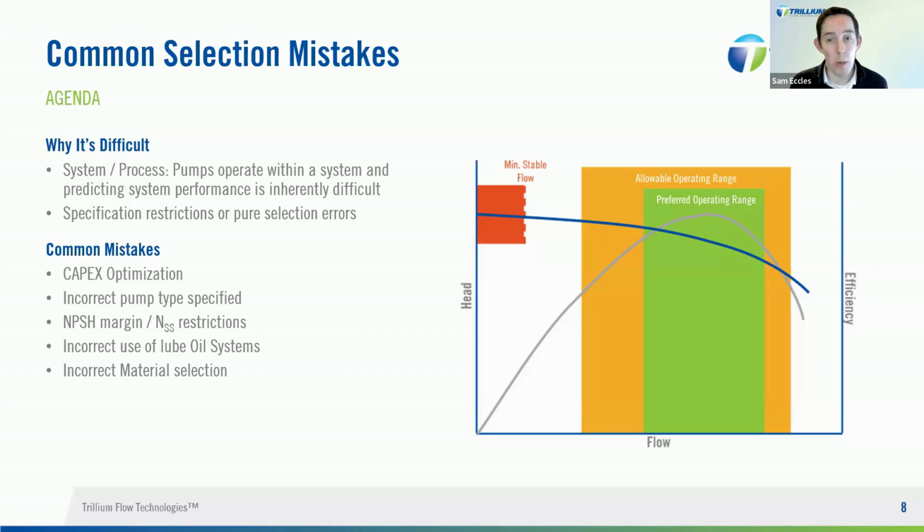Talk about NPSH margin, which is probably one of the ones where we can probably have the most influence between pump purchaser and pump OEM. This is an area where regularly excessive margins are applied that drive a suboptimal pump selection. And that does end up costing purchasers and ultimately end users a significant amount of money.